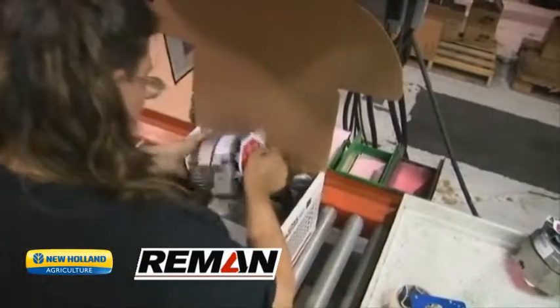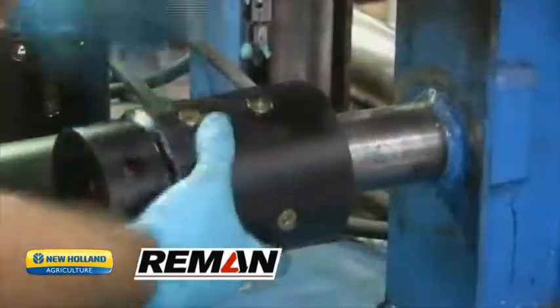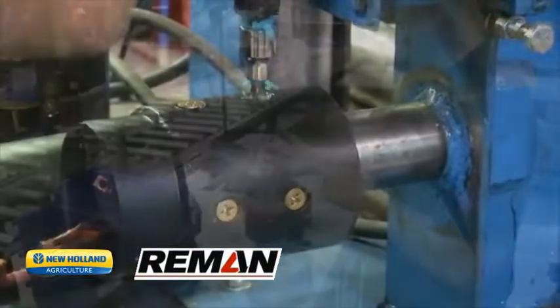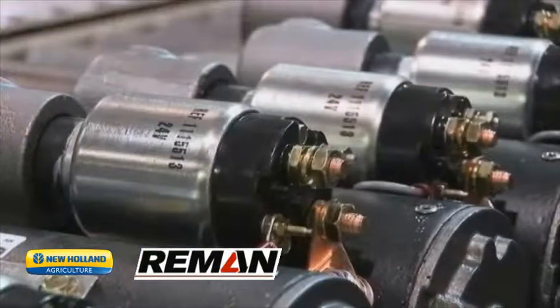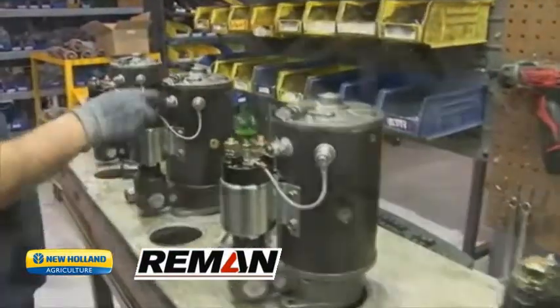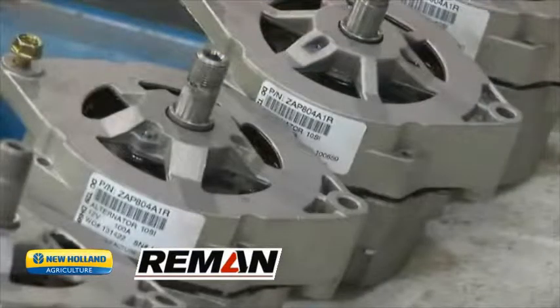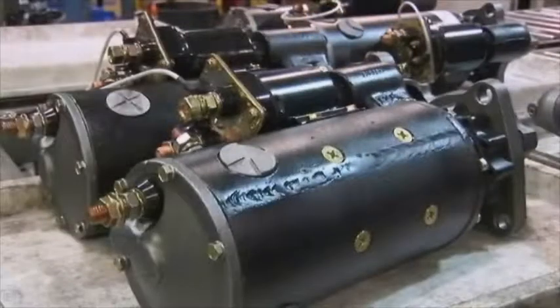Remanufactured starters and alternators often have a longer working life than the products they replace. That's because the remanufacturing process includes engineering revisions that have been incorporated into them after the original part was built. On close inspection, it's difficult to tell a remanufactured starter or alternator from a new one. On the job, it's impossible to tell.